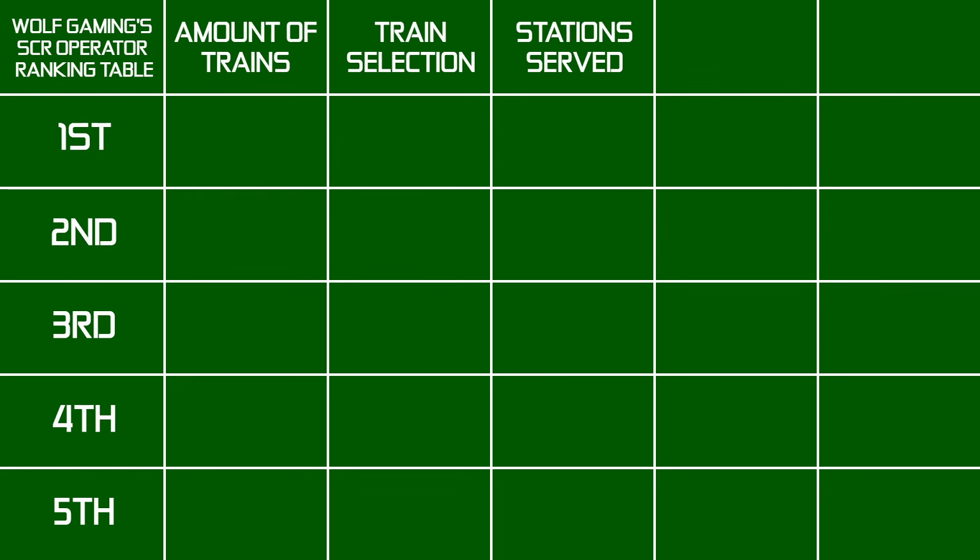So, just before we get going, let's have a look at the 5 categories. The first one is the amount of trains. This includes variants of trains, so if you have a 3-car and 4-car train, that will count for 2. Then we have train selection, which focuses on how relevant the trains are to how the operator runs. Our third category is the total number of stations served. The next category is the number of routes, and finally we have driving enjoyment, which is mainly about how good the network is, as well as the scenery along the way.